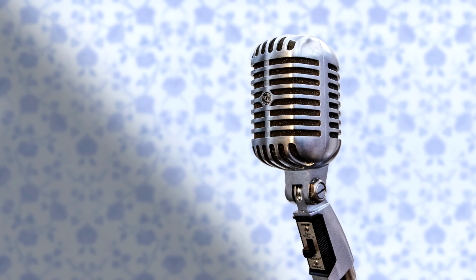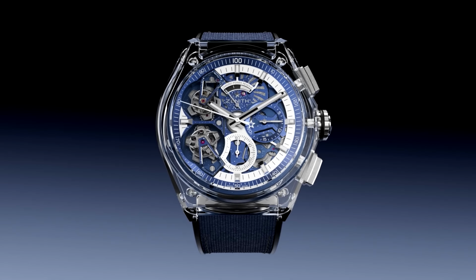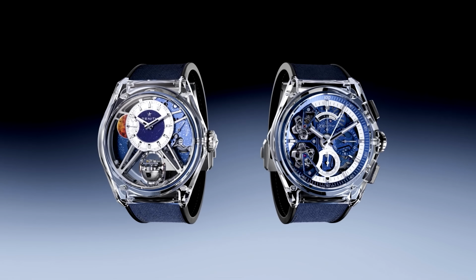But for now, whilst the elves are busy dealing with that, let's talk about some watches. Something has taken your eye this week. Tom, tell us about it. New Defy Sapphire from Zenith.